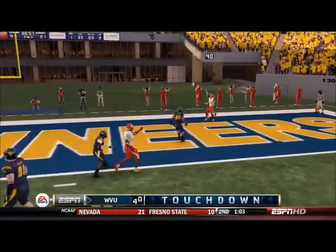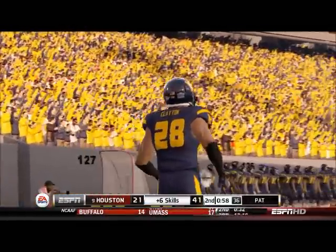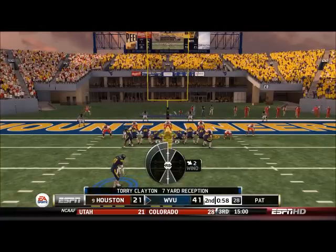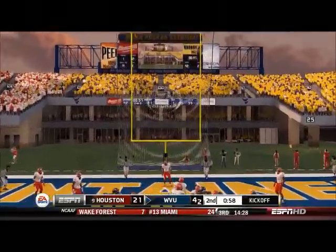Slings it. Touchdown, Mountaineers. He's on the receiving end for another score. Man, this running back has really helped his passing game. Every time he's on the field, it's like having another receiver out there. And he hits the PAT.